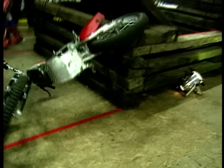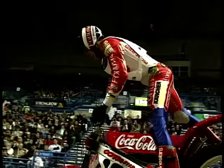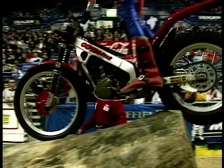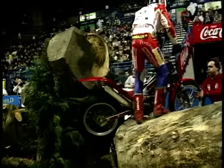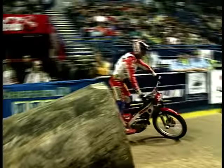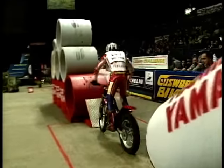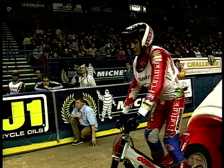Next up was 23-year-old Spanish ace Marc Colomé on his Montesa, and he does very well to get out of the way of a cartwheeling bike. Marc Colomé had an excellent ride, dropping just 14 marks overall, safely guaranteeing his place in tonight's final. Remember, it's the riders with the four lowest scores that go through to fight it out.